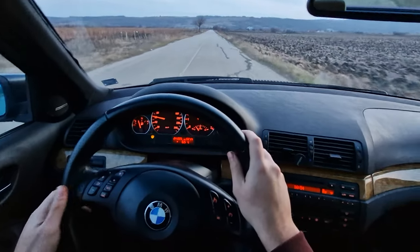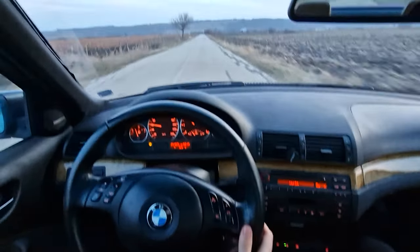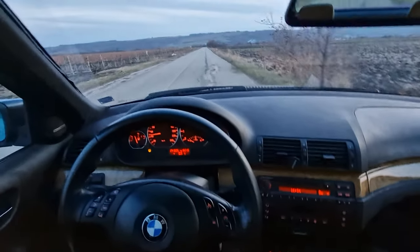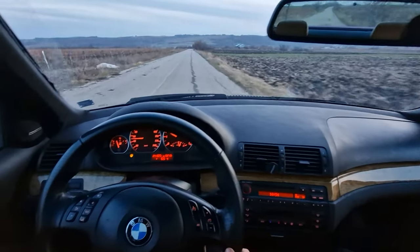Yeah, so it's a great road for suspension testing, but not a very good racing road. Just way too bumpy, you can't really go too fast, you gotta watch out.